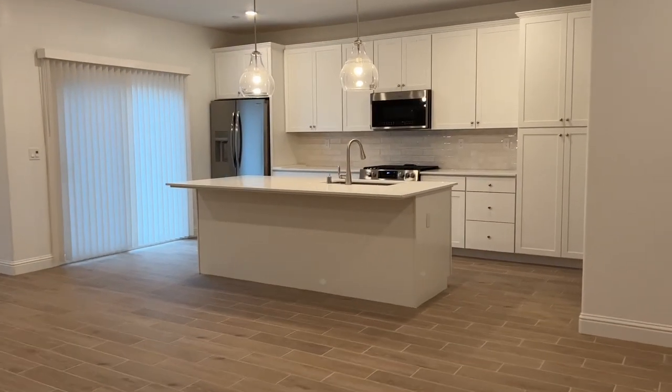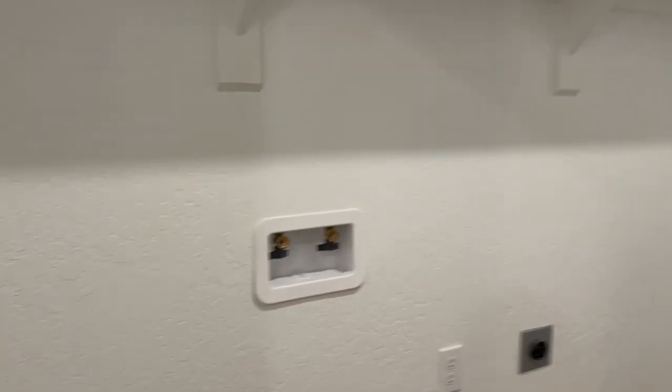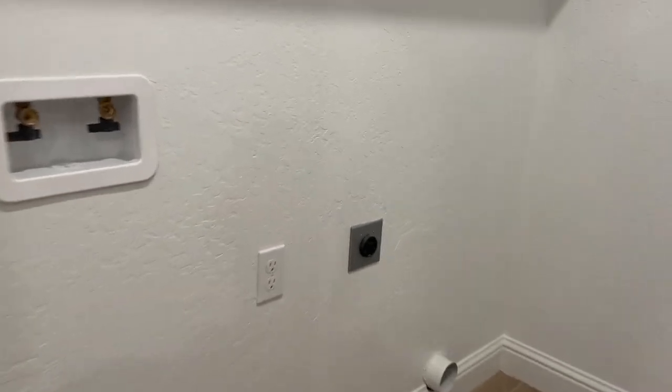This house is pretty much move-in ready. I'm gonna take you over to the garage. Here's the laundry room. Got some shelves out there to put clothes. You use an electric dryer. There's pantries over here. Good for storage. Let's go inside the garage.